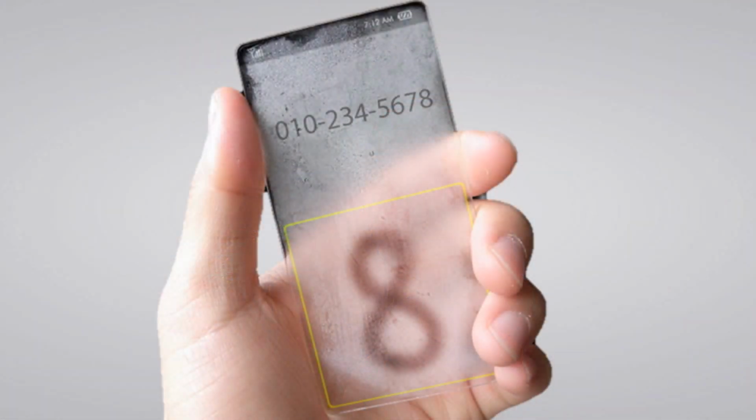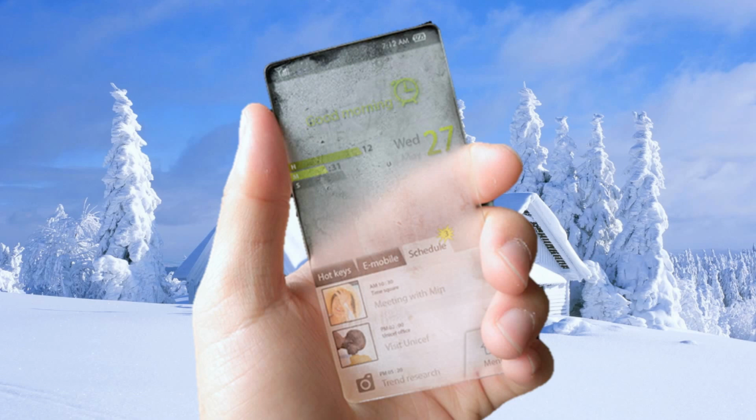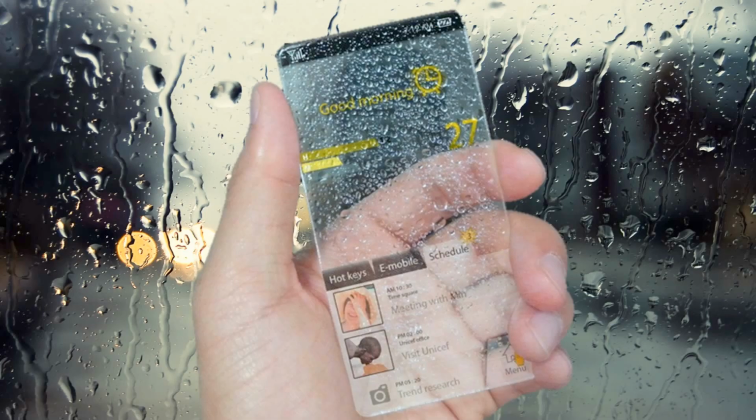So the first design I came across is called the Window Phone. Not the Windows Phone, the Window Phone. I know the names are pretty similar, but basically the idea behind the concept is that your phone will be able to display purely the weather elements on your screen. So for example, if it's snowing, your screen will become a little bit frosty. If it's raining, you will be able to see a little bit of water in there, and so on. And the design also shows the phone to be completely transparent and being able to take in solar energy in order to power the phone.